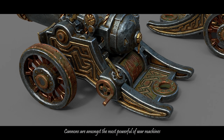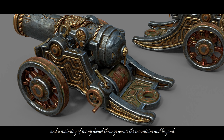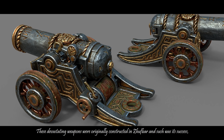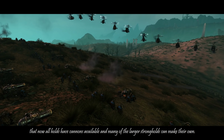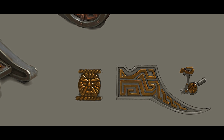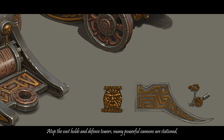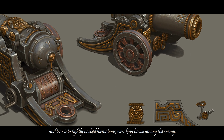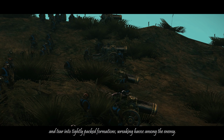Cannons are amongst the most powerful of war machines, and a mainstay of many dwarf throngs across the mountains and beyond. These devastating weapons were originally constructed in Zufbar, and such was its success that now all holds have cannons available, and many of the larger strongholds can make their own. Atop the vast holds and defense towers, many powerful cannons are stationed, forever watching into the darkness, ready to come into life and tear into tightly packed formations, wreaking havoc among the enemy.